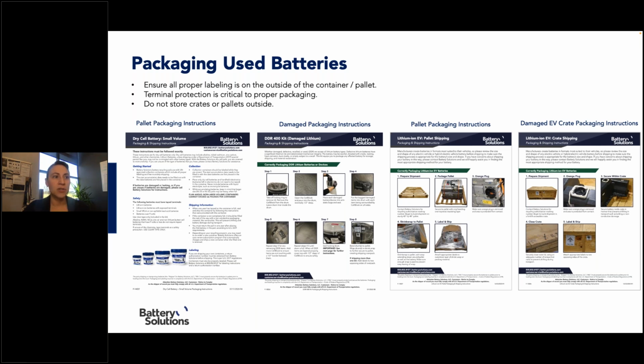And then the third one is the pallet instructions. If you've got a large format type of battery that is not damaged, it can then just be sent over to your team that's going to be recycling it for you. Or we used an example of a large format damaged battery, and this is an EV crate, for example, on how things have to be put together, some labeling, etc. Some of these do have multiple pages, but we wanted to give an example of what this could look like.